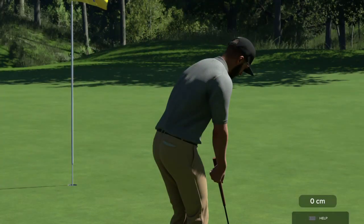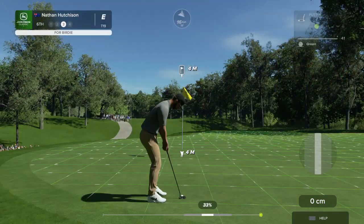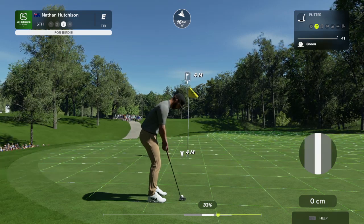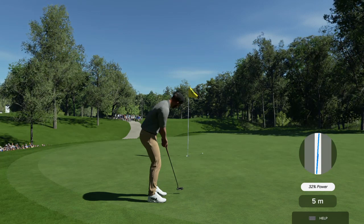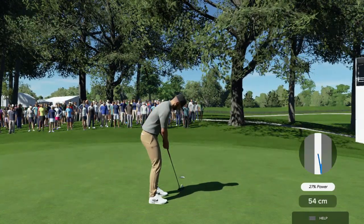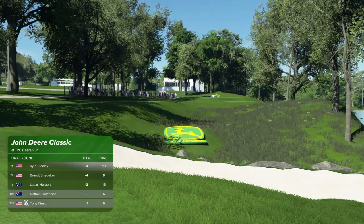This putt is from 14 feet. If I was playing that in real life, I would give that away. Oh, just missed. Oh, I don't mind this par putt. And there it is. So no movement there. The player remains at even par.